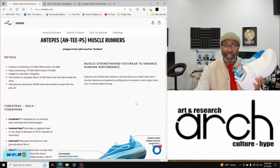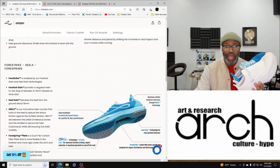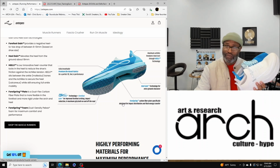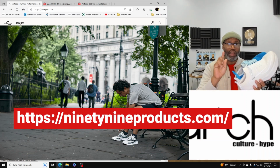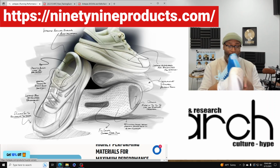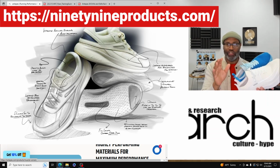So the shoe isn't out yet. You can pre-order it. It's not an inexpensive shoe, but the shoe has a full-length carbon fiber plate. Any shoe that you see from any brand, Hoka, Nike, whatever they are, if it has a carbon fiber plate, the only brand where you get a shoe that's about $120 to $130 is 99 Products. 99 Products makes a shoe with a full-length carbon plate on the inside, and it's the only shoe on the market that's less than $200.